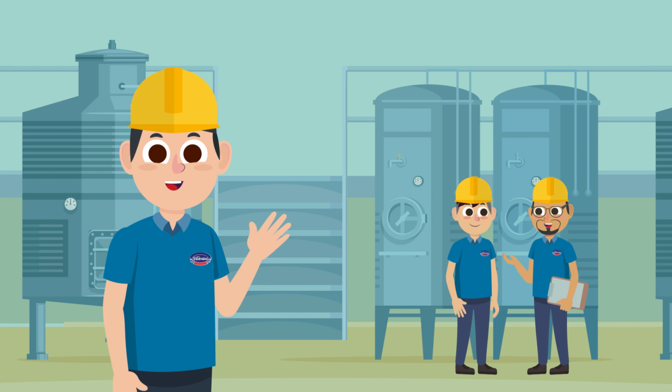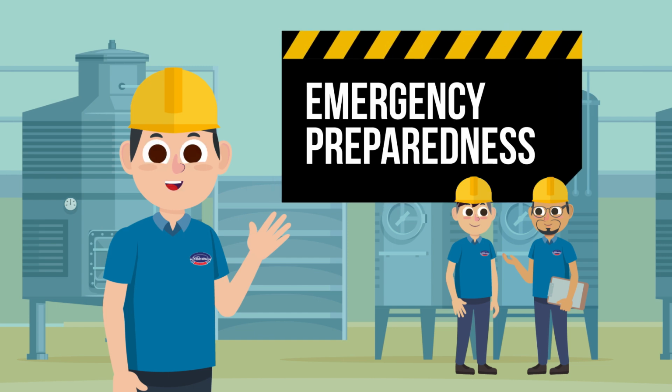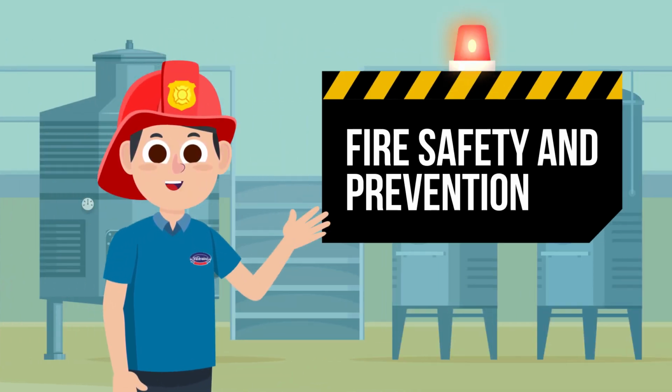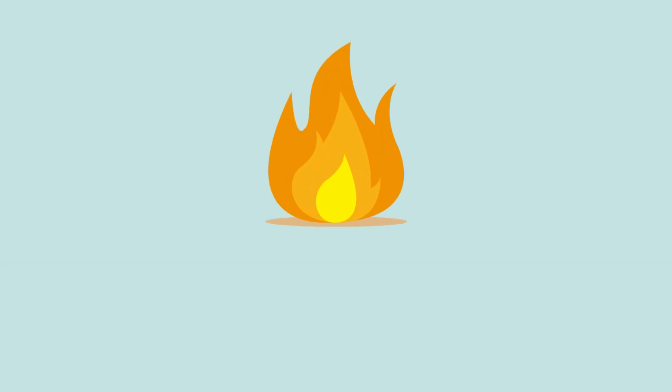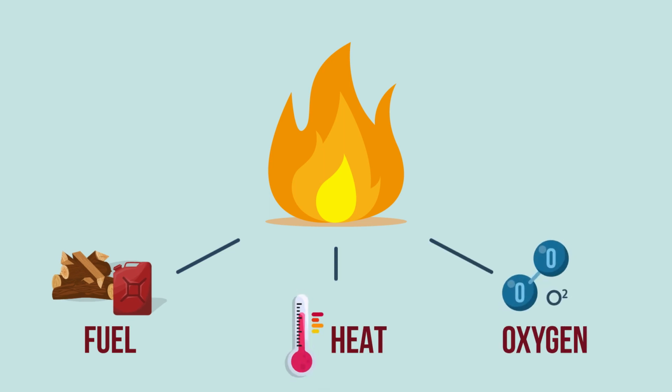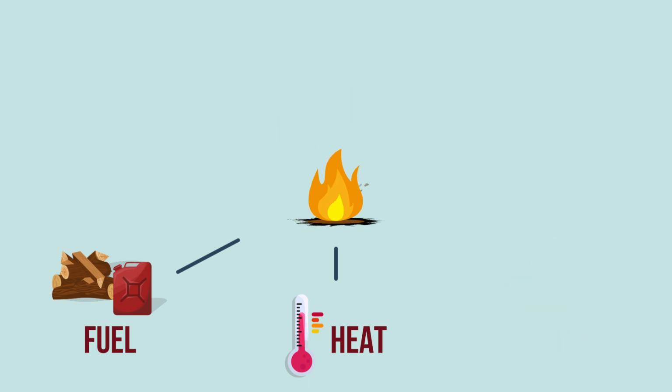Today, we're going to talk about something important to your safety in the workplace: preparing for emergencies. First, we'll brief you on fire safety and prevention. Fire or flame is created when there is a chemical reaction between fuel, heat, and oxygen. To stop a fire, you need to remove at least one of these elements.